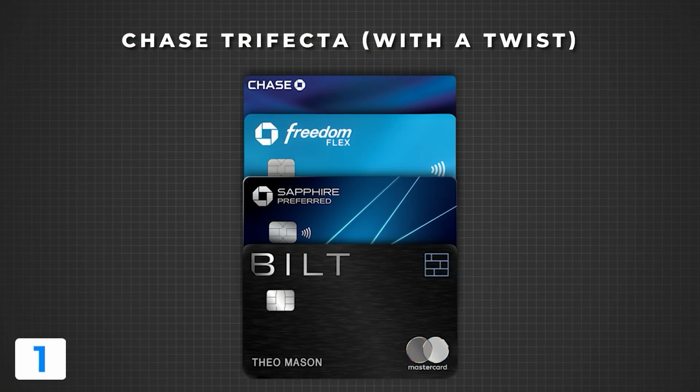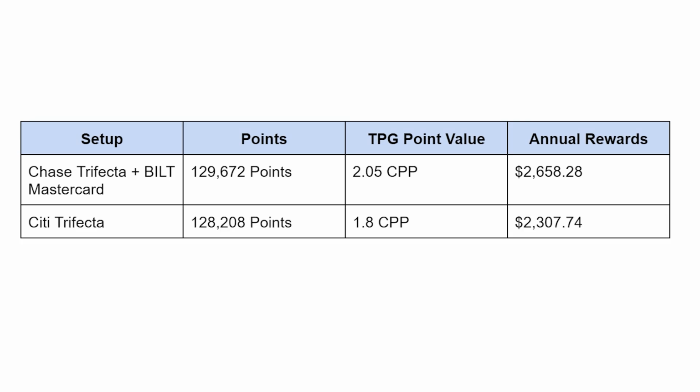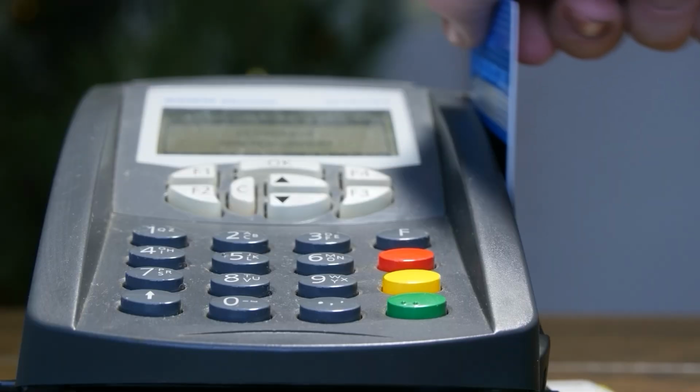The Chase Trifecta, largely boosted by its synergy with the BILT Mastercard, does come out on top for your expected value in year one. That's followed closely by the Citi Trifecta and then followed up last by the Capital One Duo. However, your decision is probably not going to be all numbers based, and it's probably not going to be all synergy and just how the cards work.